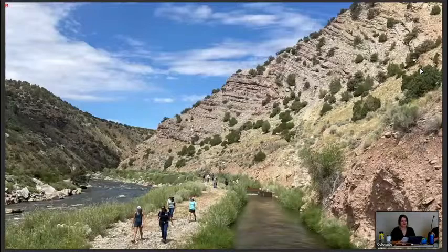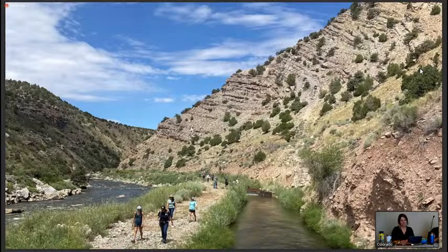So I just wanted to share that with you. It's a really neat project. It's definitely one of the biggest infrastructure projects we've tackled in the Yampa. And it's going to make life in general, the automation, much easier for the irrigation district.